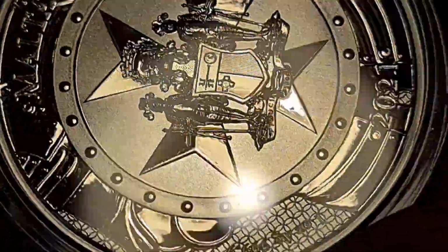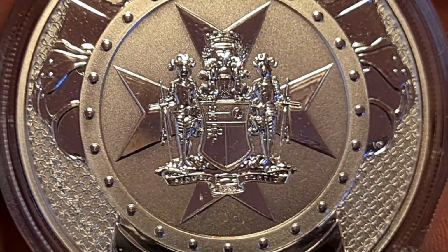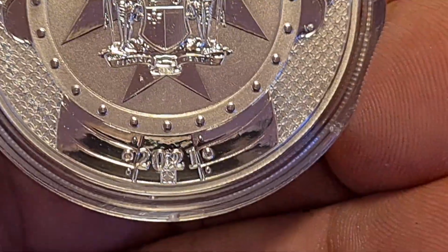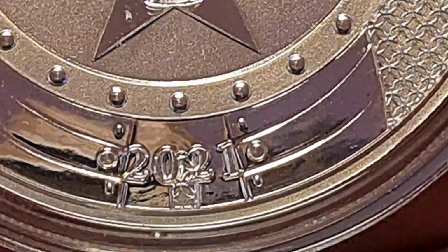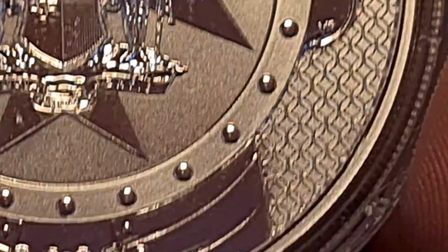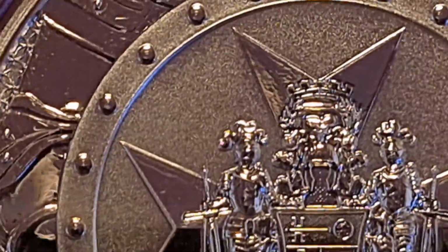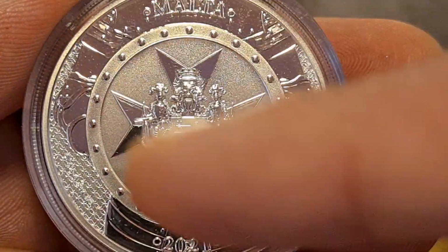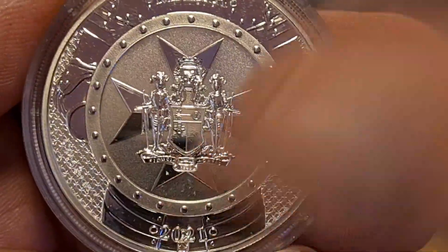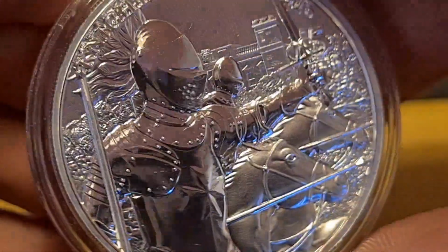Let's have a look on the back. And it says Malta straight away. Ooh, there we go. And again, the detail doesn't stop there. Look at this here. We have the 2021 down below, just with stars, the chainmail going around it. I mean, this is exquisite in every single aspect. Take a pause for a second. Look at that. That's like a knight's shield. Just amazing. Which side to display, I really don't know. It is truly one of those things that is incredibly beautiful.